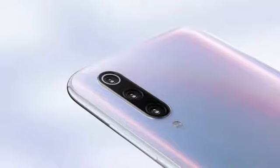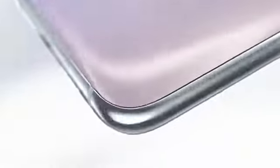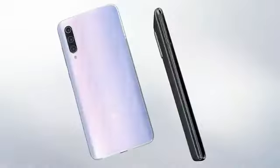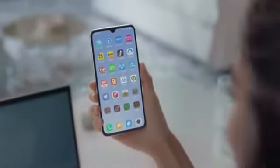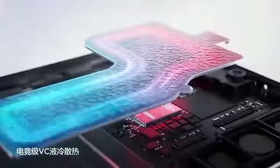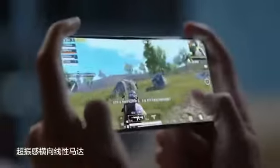The Xiaomi Mi 9 Pro 5G smartphone was released in September 2019. The phone comes with a 6.39-inch Super AMOLED touchscreen display with an aspect ratio of 19.5:9. It is protected by Corning Gorilla Glass 6. This device is powered by the Qualcomm Snapdragon 855 Plus 7nm processor. It comes with 12GB of RAM.